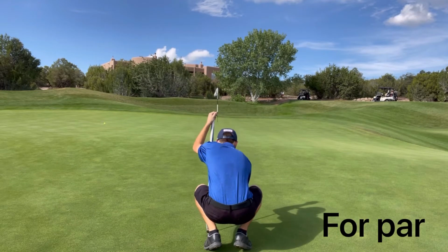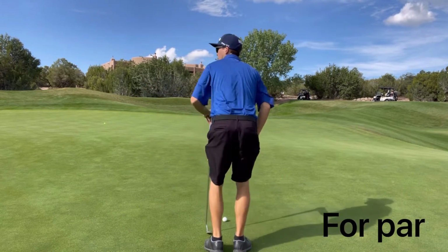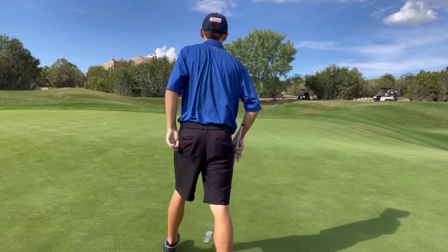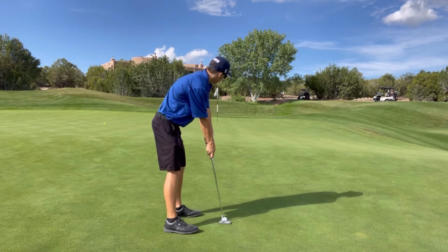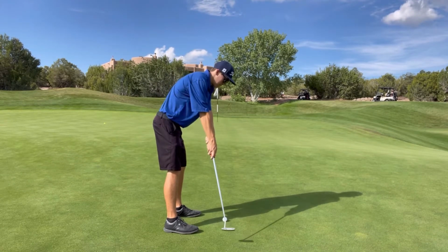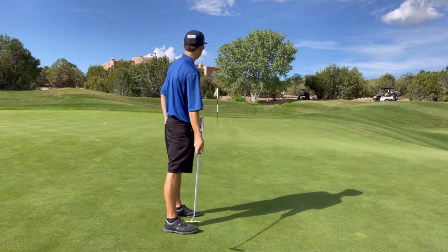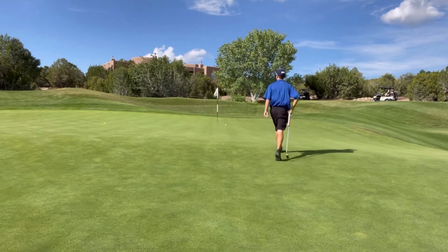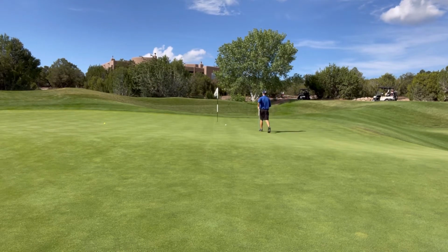So we'll go long par putt here. These greens, depending on which way you're putting, are really quick, and even putting uphill, they were still pretty quick. I didn't warm up the best on the range or putting, so still trying to get used to these greens, and yeah, you can see I left that one quite a bit short, which is not good. So I will go ahead and put a mark on this one.